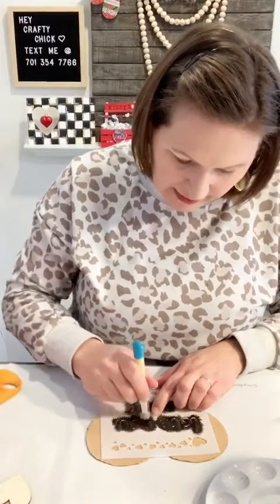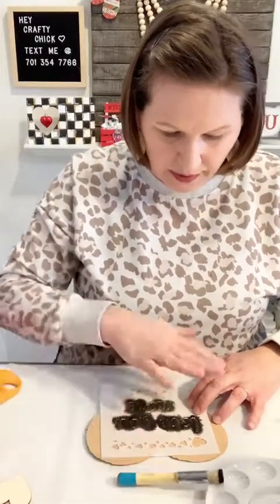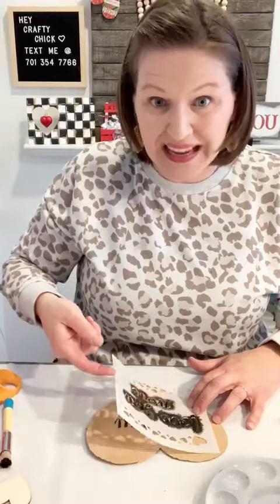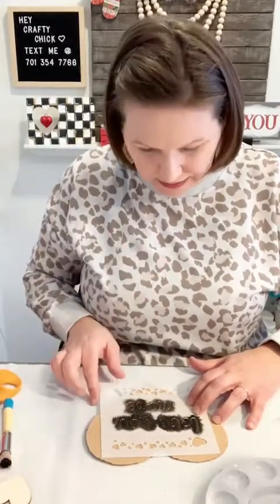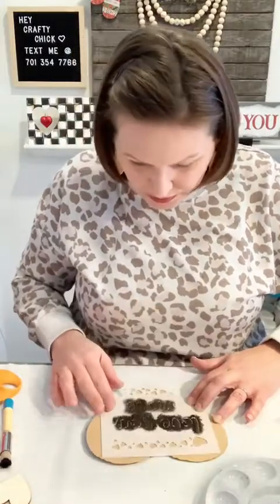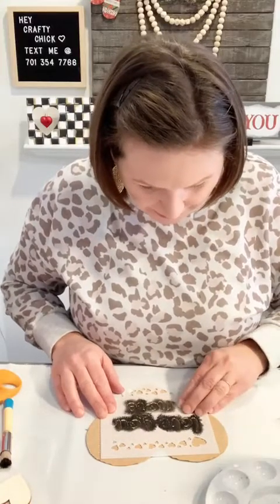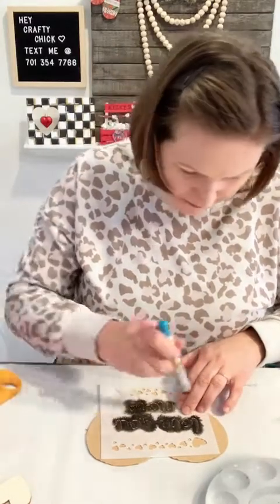Okay, I like to hinge. I use this word to describe this, where I hold down really tightly with this hand and hinge this back so we can look at it and see, is this the way we want it before we take the stencil off. Let's just look. Oh, you guys, it's incredibly cute. If I do say so myself, not that I'm patting my own back, but it's really cute.